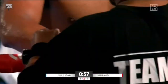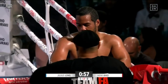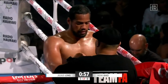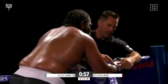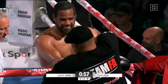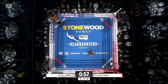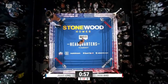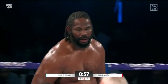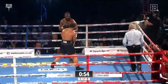I've got to say, if I was Hemi Ahio's corner, I'd be making this real quick because I think Julius Lloyd Long is running on his reserve tank. Yeah, he's holding it nicely. If you think about poker faces, that's exactly what he's got. You mentioned his corner. And if I was in Long's corner, I'd be taking as long as I possibly could as well. The stalwart New Zealand boxer. Stay in that corner. Right, we're back underway.